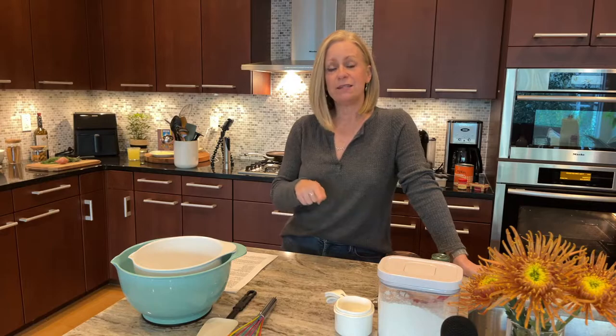We're gonna be making three recipes with pumpkin. And one of them is actually a traditional one for us here in our family as we look to celebrating Thanksgiving here in the States next week. And that is the pumpkin bread that I make.